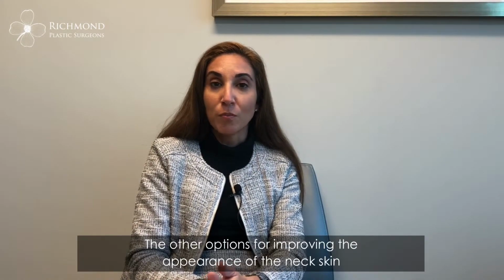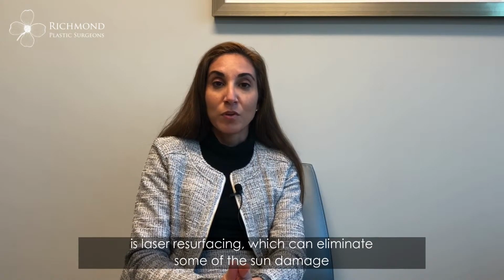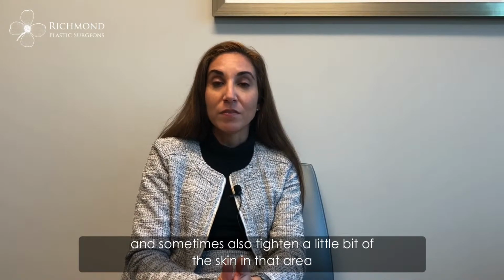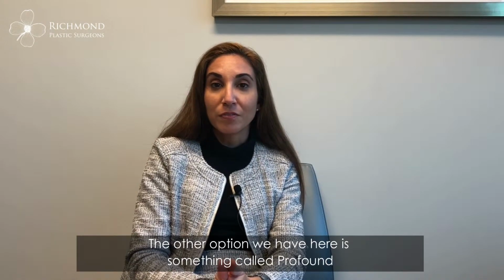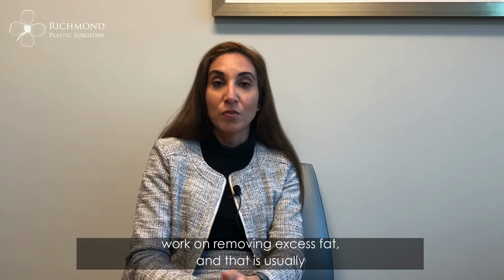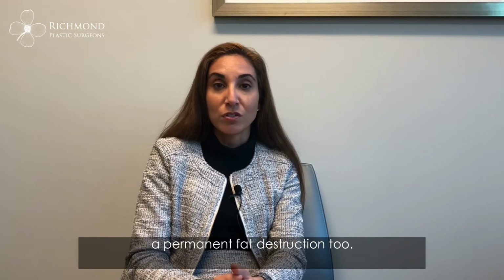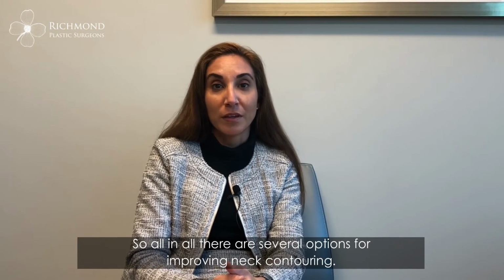The other options for improving the appearance of the neck skin is laser resurfacing, which can eliminate some of the sun damage and sometimes also tighten a little bit of the skin in that area and just make it look a little bit more youthful. The other option we have here is something called Profound, which also works not only on tightening the skin, but we can also work on removing excess fat, and that is usually a permanent fat destruction too. All in all, there are several options for improving neck contour.